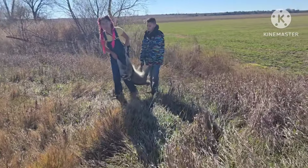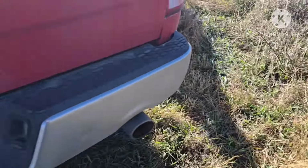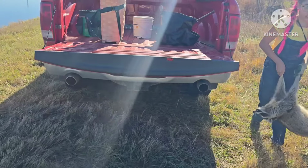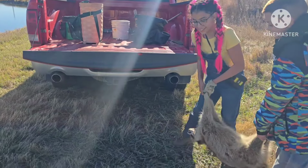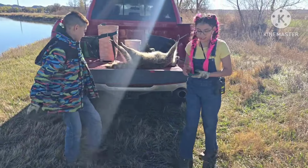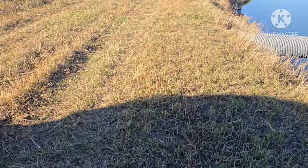Then open the truck. I'll drop the tailgate for you guys, okay? Chuck them up there, and then I'll help you. Chuck it, ready? Let's get them on the tailgate. One, two, three. There you go. Nice. Perfect. Nice work. All right. All right, guys.